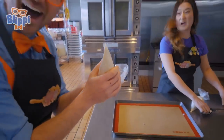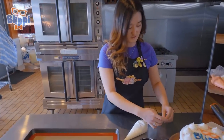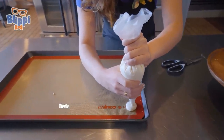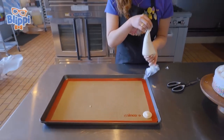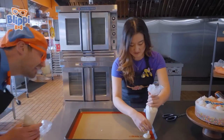And we're going to make some cow macarons. Ooh! So to do that, first, you're going to need one big circle. Okay. Gonna make cow macarons. And we need a big circle for, is that the head? That's gonna be the head, yeah. And then we need two small circles on the top for its ears.